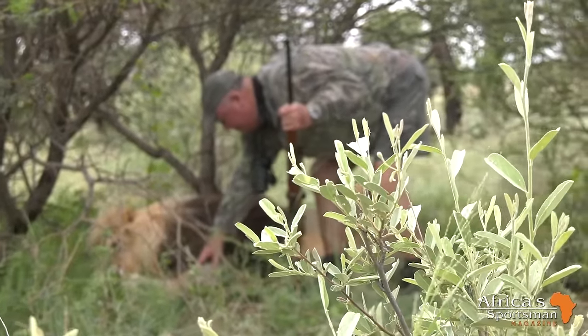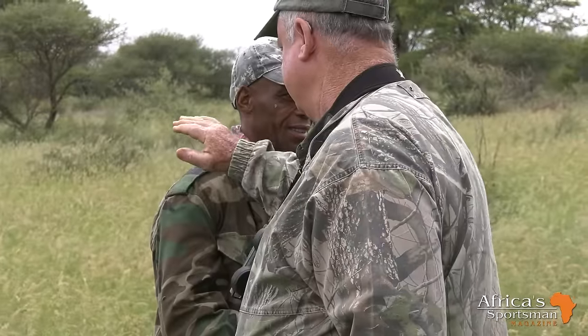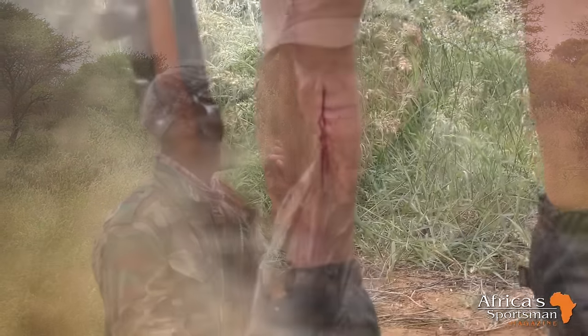Not often you get the opportunity to shoot such a big male lion, and I'm thankful that it was successful. Great opportunity and great experience.